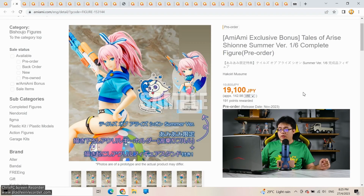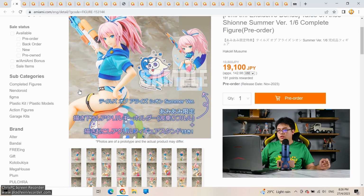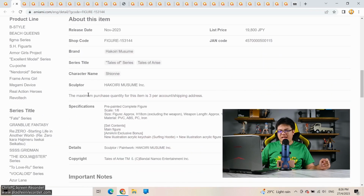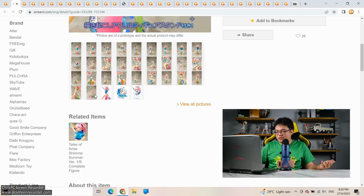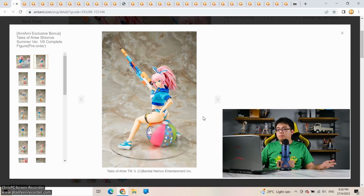The next one here, there are two versions of this figure. Tales of Arise Shionne Summer version, 1/6 scale, by Hakoiri Musume, never heard of them. 19,100 yen, and then there's a cheaper version over here, almost 17,000 yen. So the more expensive version, what bonus are you getting? Probably an acrylic, I think. Yes, acrylic keychains, as I thought. So it really depends on whether you collect merchandise, right? I wouldn't bother with a keychain, to be honest.